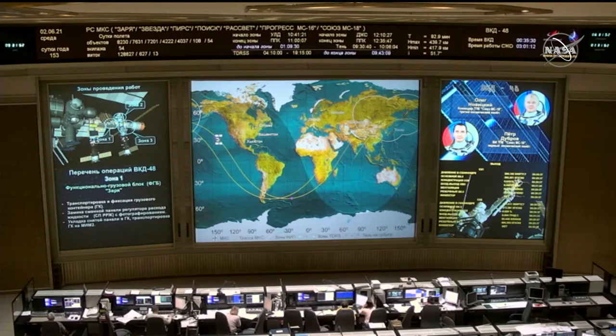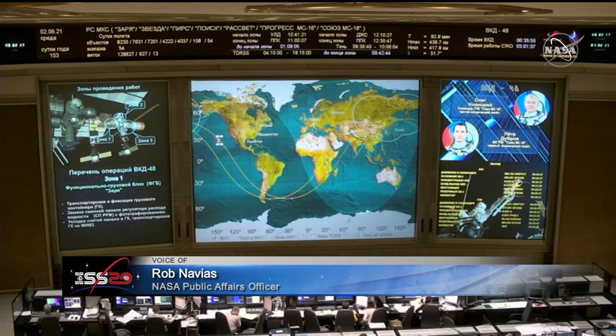This is Mission Control Houston. You're looking at a view of the Russian Mission Control Center in Korolyov on the outskirts of Moscow, 39 minutes into this morning's spacewalk by Oleg Novitsky and Petr Dubrov. Both cosmonauts are outside of the Poisk module airlock. Spacewalk got underway at 12:53 a.m. Central Time, 1:53 a.m. Eastern Time. The two cosmonauts are beginning to make their way toward the Zarya module.